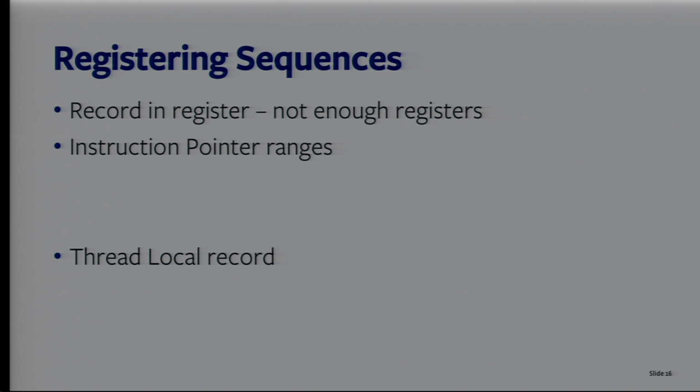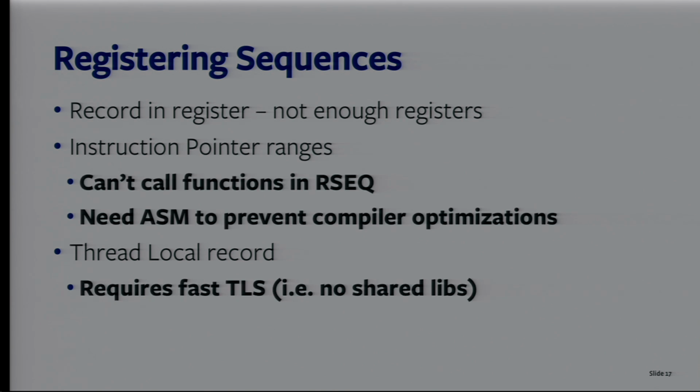That can be used to uniquely identify a section of code, and therefore our little atomic section, and we can use that. That also has a couple of downsides, though. For one, if you're using the instruction pointer, it changes as you go through the code, but most importantly, if you want to make a function call, you change the instruction pointer. So you could no longer use function calls in your restartable sequence, which kind of sucks.